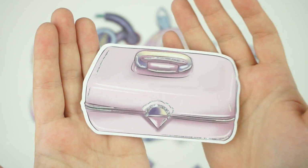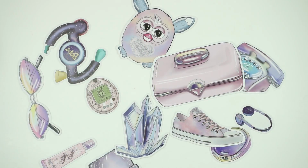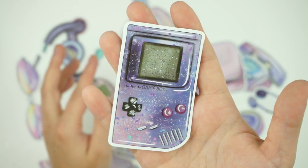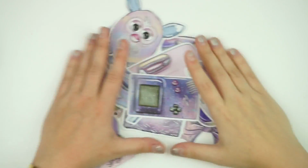Here you go. You have your caboodle. You have a ton of different items here, and I love the colors of these. The Game Boy is what everyone was freaking out about on Instagram. So cute. So that's everything that comes in the TN kit.